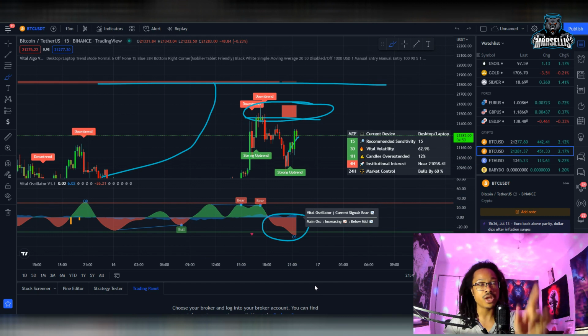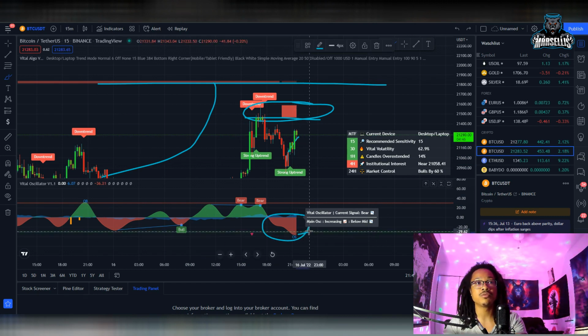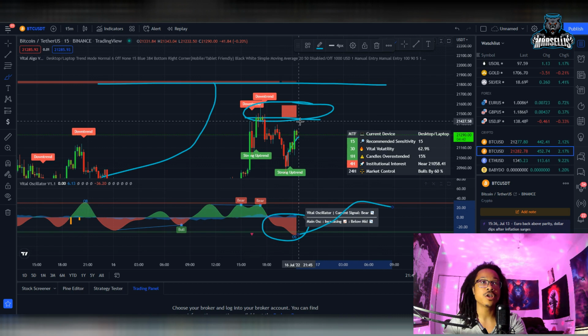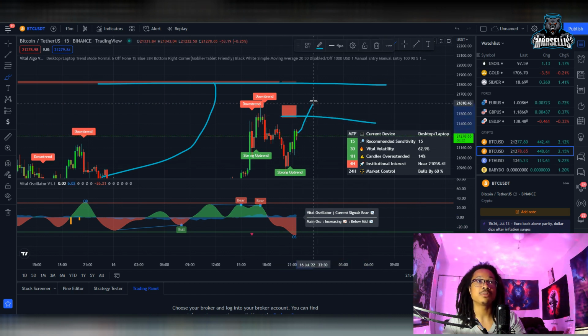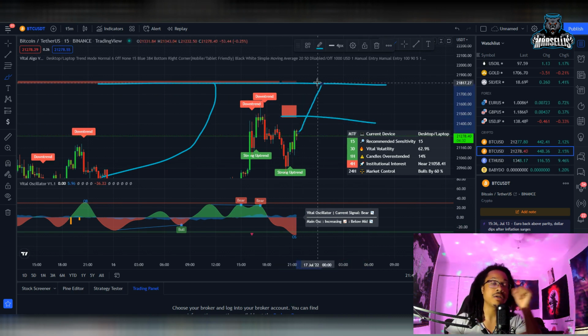So the next thing you want to watch out for here on the oscillator, watch how this is slowly going to start forming downwards, or really upwards. And now it's going to start turning into buying. So that's probably how it's going to do it. And this is probably going to end up bringing us past this area here. It's probably going to end up bringing us past 21.4K. Let's be honest, it's probably going to bring us to this next resistance that we've been talking about.